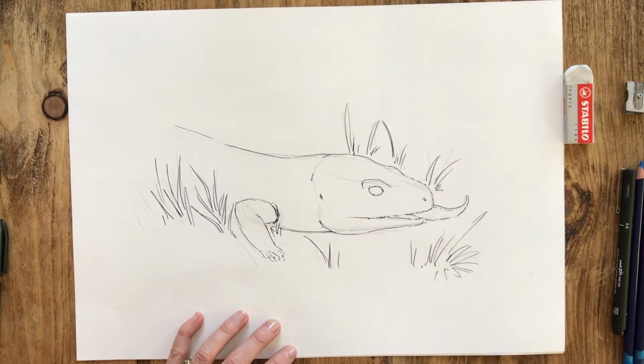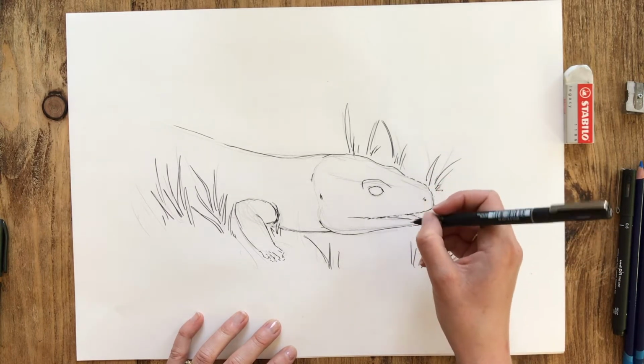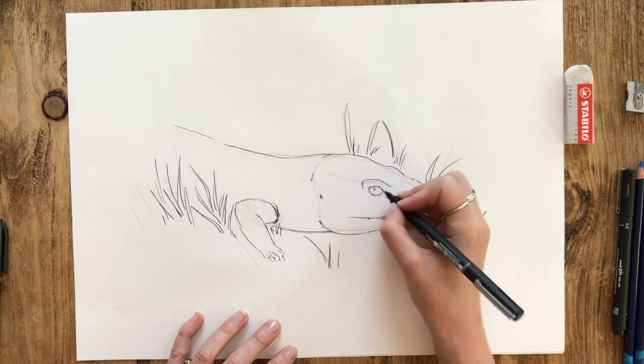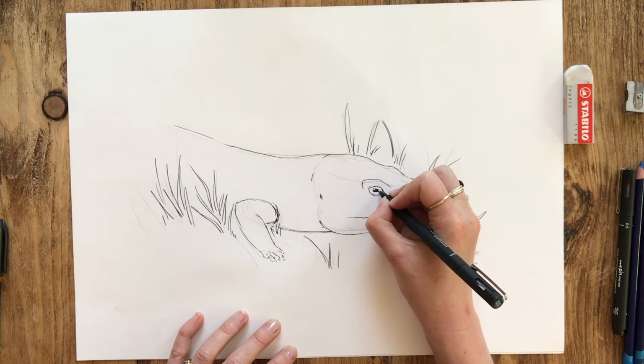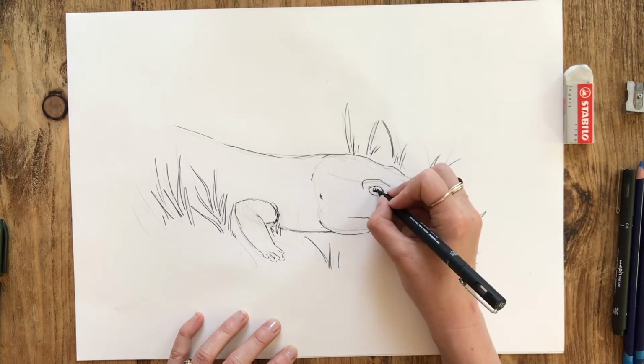That's it, about that. And then, oh, I can see that his pupil is a little bit larger and elongated. But the trick is as well, always to leave that lovely circle of white in the eye, and that will show that your animal is alive. And looking at you.